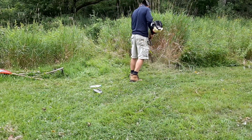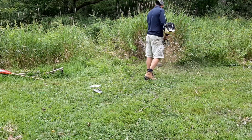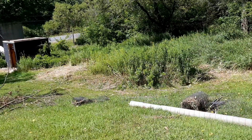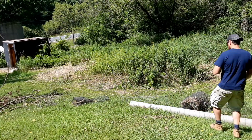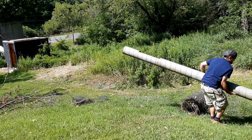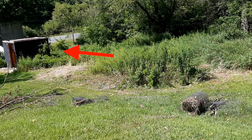So believe it or not, that tall grass used to be a garden. There was clear evidence of this fact when we started to look through the tall weeds. We found old fence posts and those little tags that tell you what kind of plant it is. We also found plenty of other things, but you're going to have to wait for the video series to find out about those surprises. Next is this nasty looking thing.